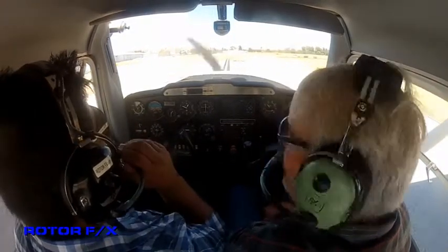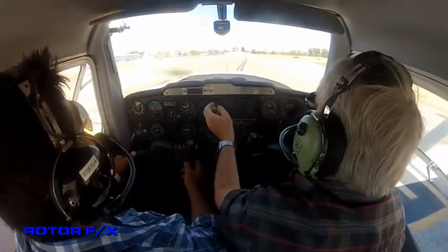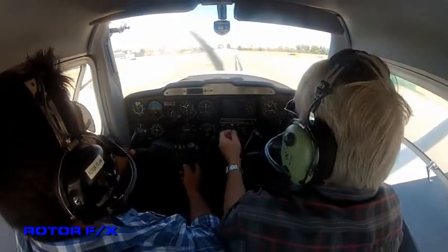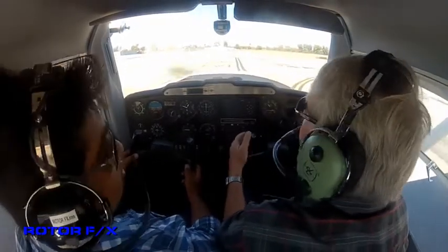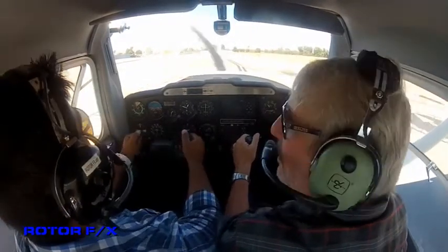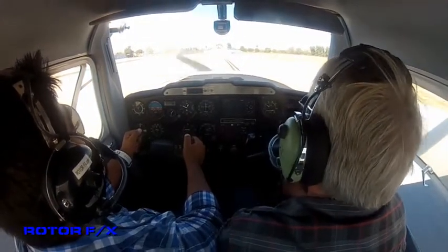We follow this line till the hangar? Yeah, just stay going straight yet. Good. This does nothing. The idea is, though, you have to steer with your legs, but hold this straight. Okay. So the air doesn't hit the wing and throw us over.